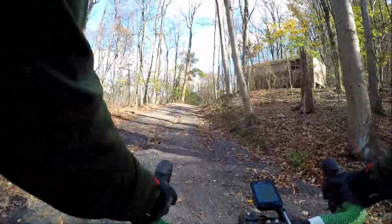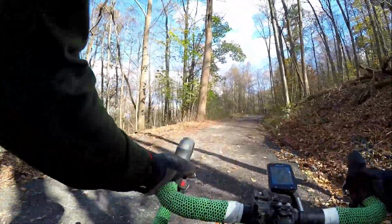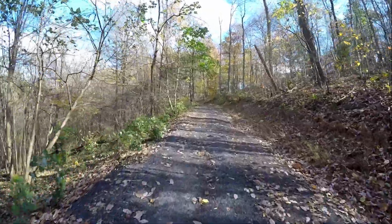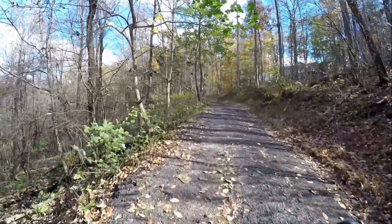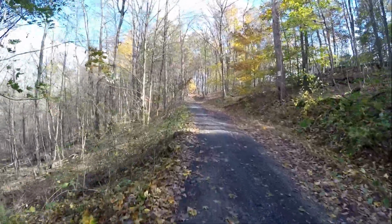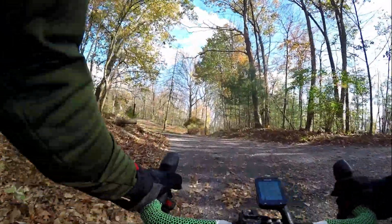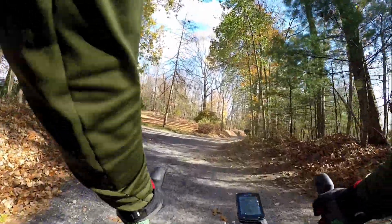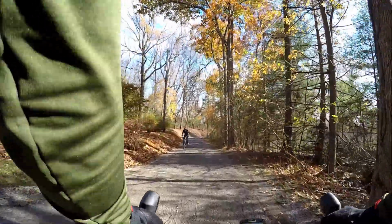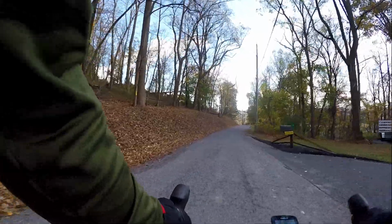Keeps on grinding a little bit now, but the grade calms down. And then we finally crested the top, and we're awaiting the reward of the beautiful downhill on the other side. Oh yeah. Down. Wait for the view. Wait for it.